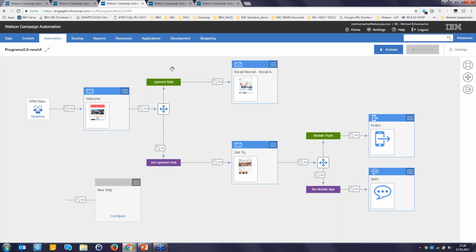It should happen only if the user has opened the first one. And we can then decide, maybe if the user has not opened one, to send another message. If the user is using the mobile app, we want to trigger a push message, or if the mobile app is not installed, an SMS message. So it's really important that we can communicate with the user on the right channel, what he prefers and what he is actually using.